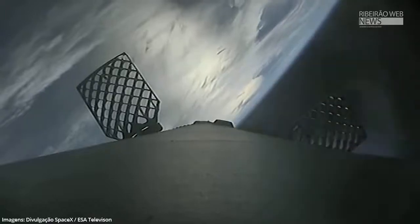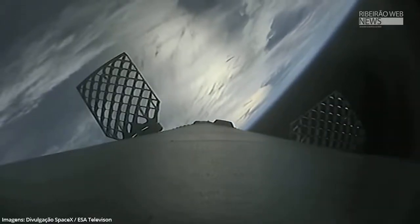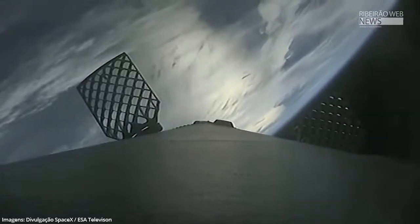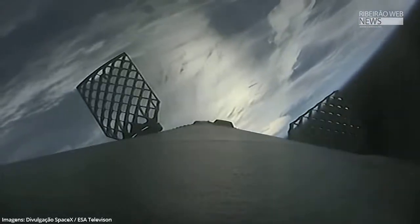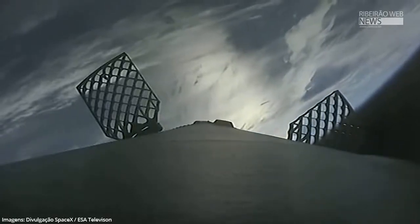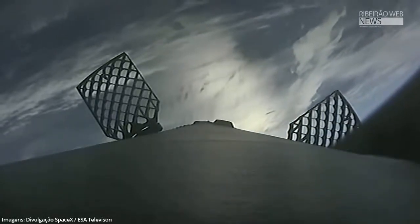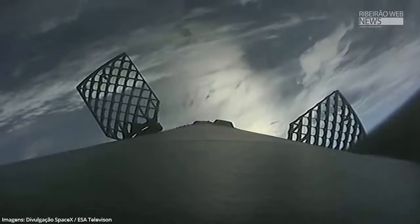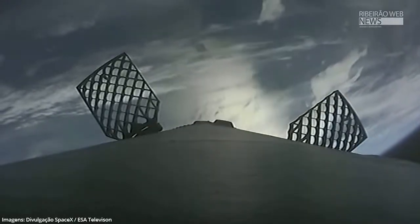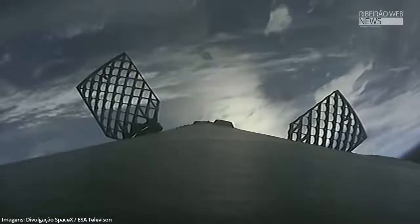Here's a great shot from the first stage. You can see the hypersonic grid fins that are expanded, those honeycomb-shaped structures. As the booster begins to enter the atmosphere, those will help guide and stabilize the booster to make sure that we hit that pinpoint landing. How do we ensure pinpoint landing? Those grid fins play a huge part in that.